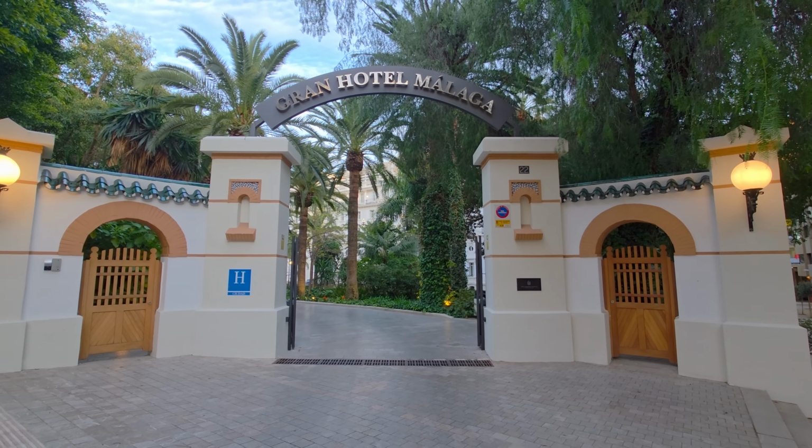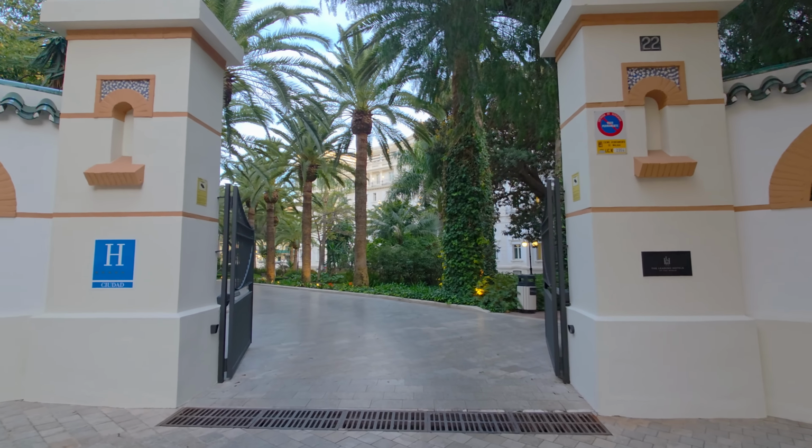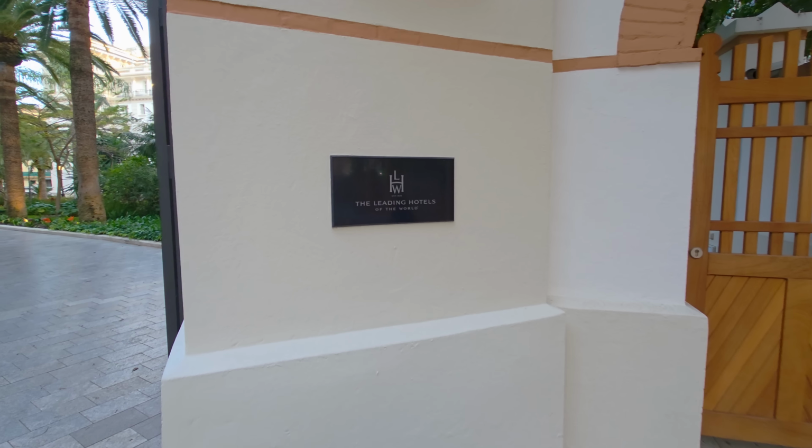We drove to the hotel from our property in Spain, and this was the view when we arrived, this magnificent driveway up to the property.